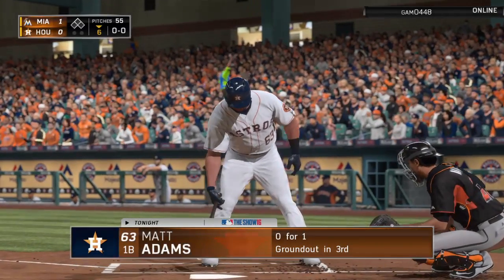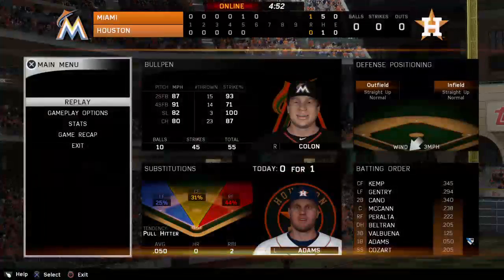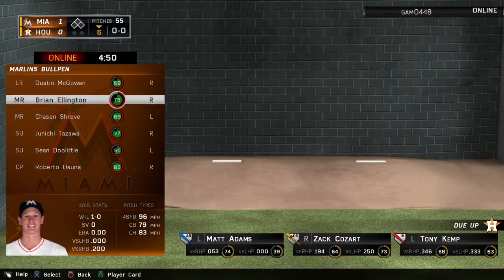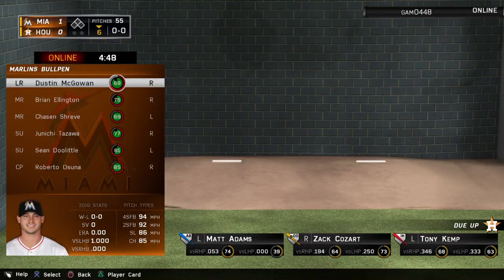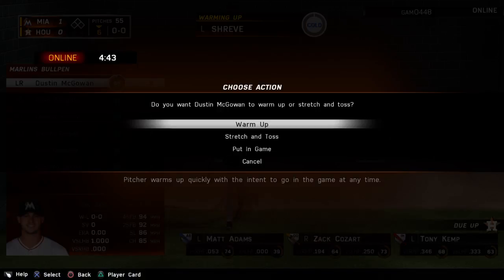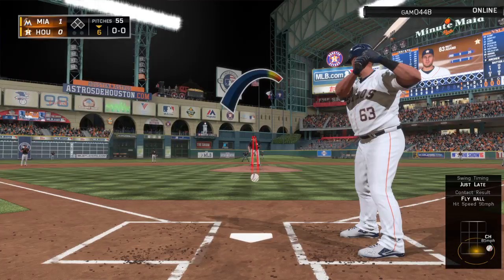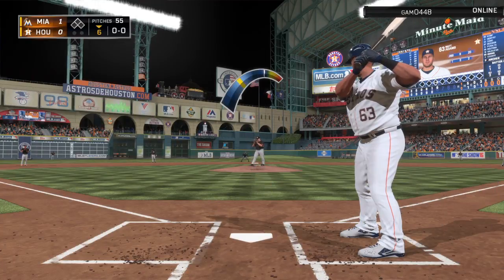Leading off the inning, Matt Adams, as they'll look to get something going here and even this game up. And in a pretty close game so far, they'd love to see this guy get on base so they can get a rally started to get back in this thing. And now the Marlins bullpen will swing into action as a lefty and a right-hander start to get loose.